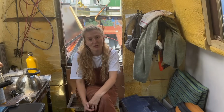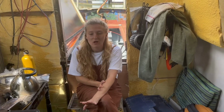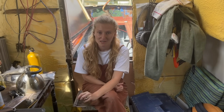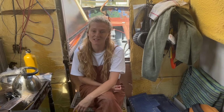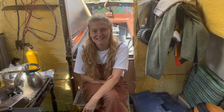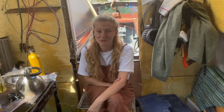Just finished the second coat on the last bit, so we're going to wait for that to dry, and hopefully tomorrow we can put the protective layer on. Whilst I was doing that, Rob came to visit, and he's the guy that bought Mabel from us. He lives quite local, so it was quite nice to see him, and yeah, he likes the boat, doesn't he? I didn't go see Mabel because I feel like I'm too attached still. I'd be very emotional.